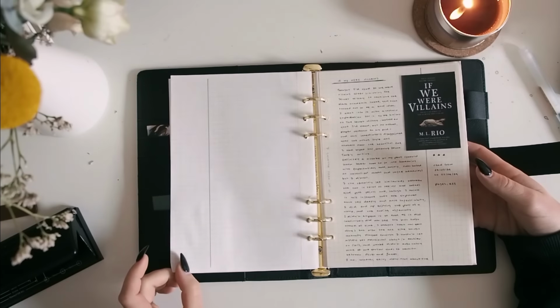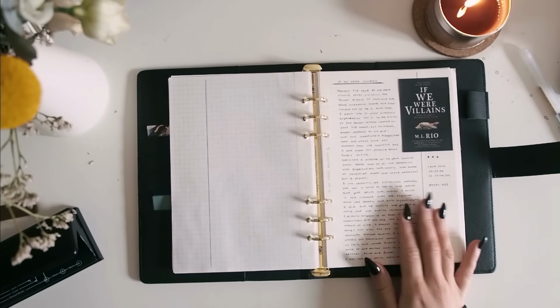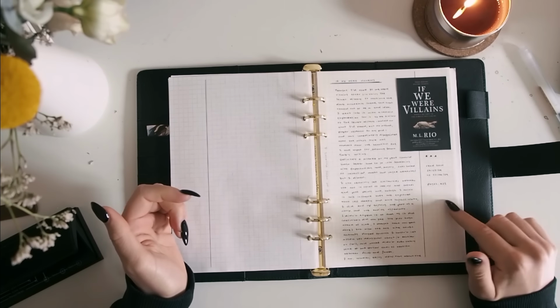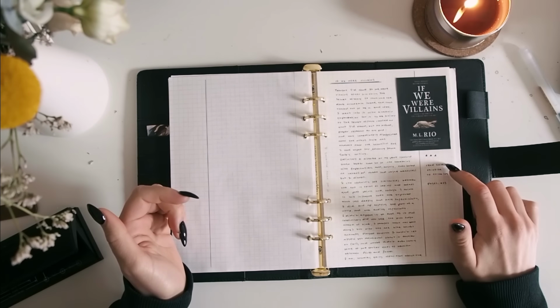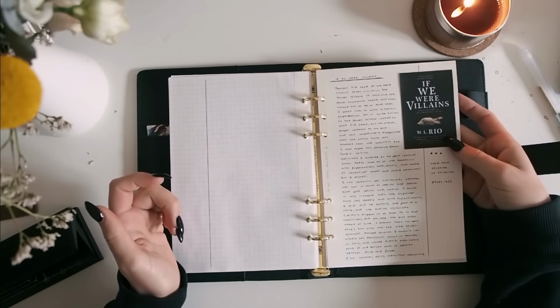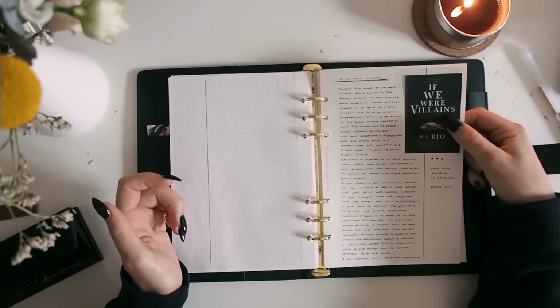And that's just a whole bunch of quotes, again leaving this blank. And then I have my If We Were Villains review. I think I'm going to keep doing this from now on, where I write down the number of stars I gave it when I read it, and then the number of pages of the book. And then I always start them with the cover in the top right corner.